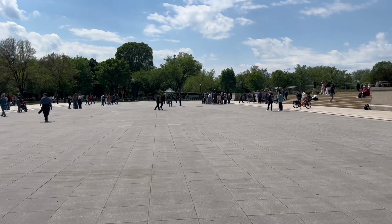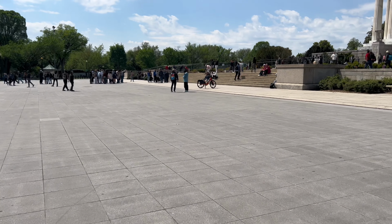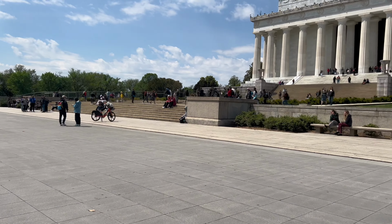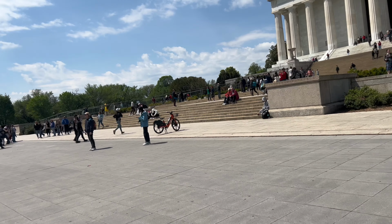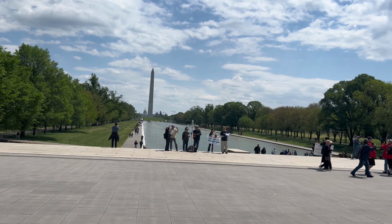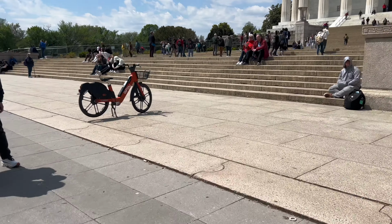There was a lot of people down here. It doesn't look like it, but I heard it gets a lot more busier. But there were buses all over this place. So later when we get up into the monument, you'll see that there was a lot of people. And this is just a really nice sight. We got lucky with the weather. It is April here, so it's just starting spring.